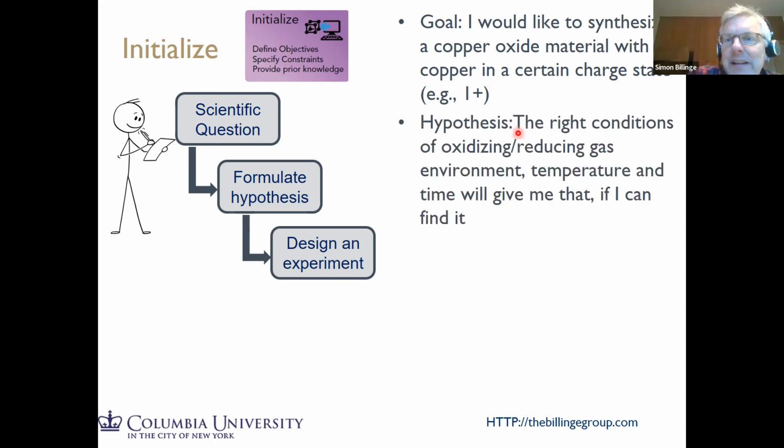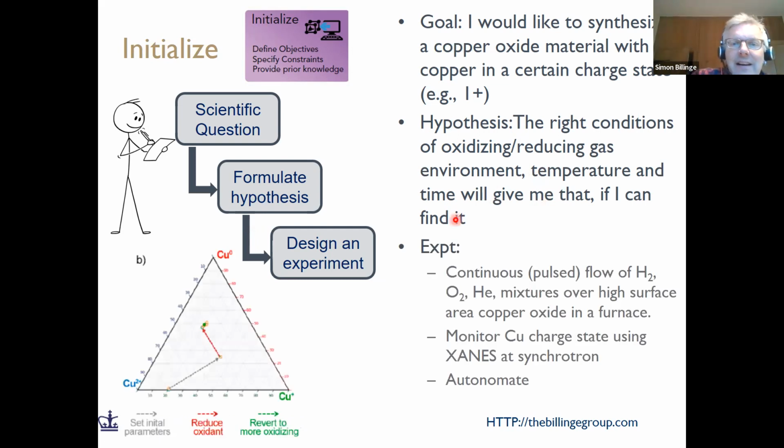And so the hypothesis would be that under the right conditions of oxidizing and reducing gas environment and temperature, we'll be able to accomplish that if we can find it. And then the experimental campaign was put together, and it used a lot of human intuition and chemical expertise from Karina and her group, and also the technological side about how to put it together, how to flow the gases and to flow them in a pulse form. This is stuff I have no idea about. I think Pete Bess was also a big contributor here. So it's a team effort. There's a lot of expertise involved.